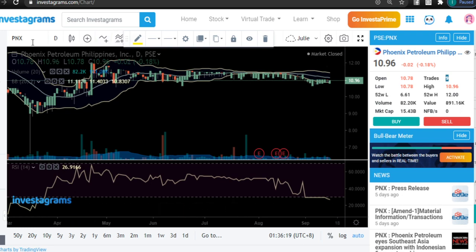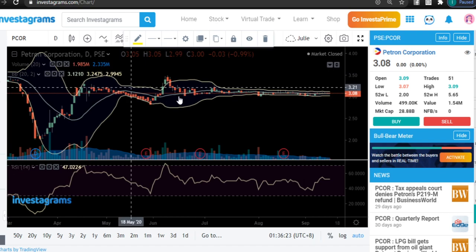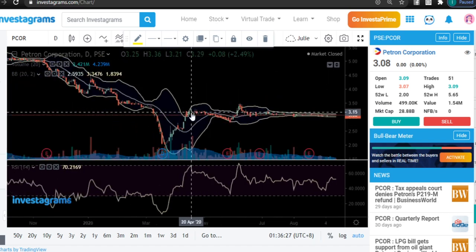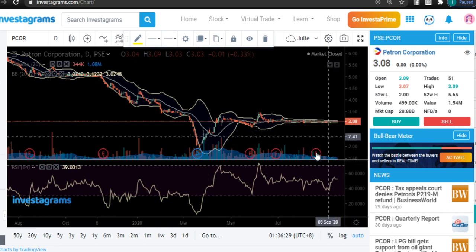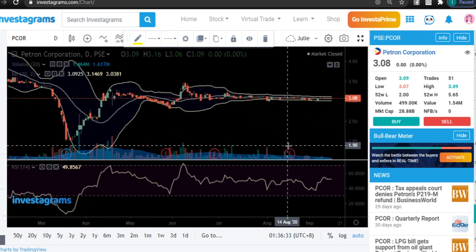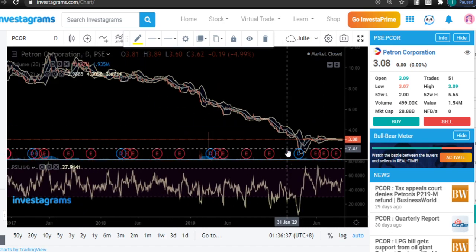The next one is PCOR. PCOR also very constricted band. We're still on a sideways here. And yeah, I really don't know how long it will take before this stock will take off once again. It has already dropped so much.